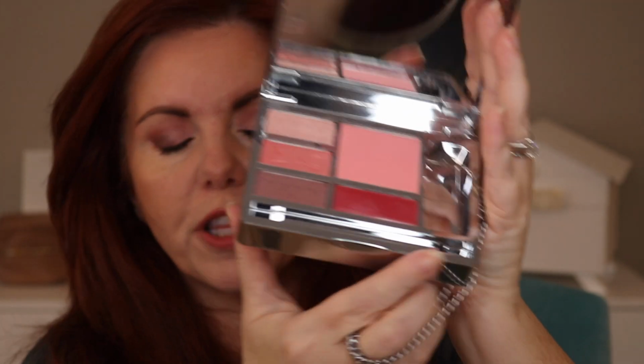And I'll swatch the eyeshadows for you so we can see how different they are from the ones that are in this palette. I would say that it's a very similar color story. Pinks, purples, but that goes with the color story of the packaging. So, not a shock.